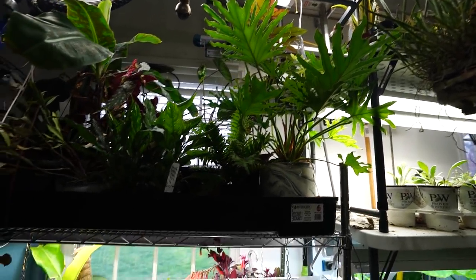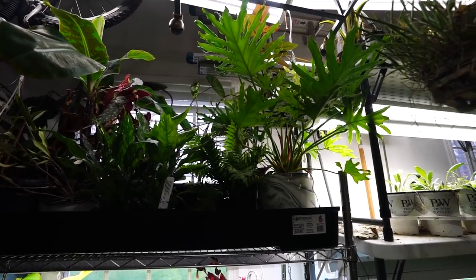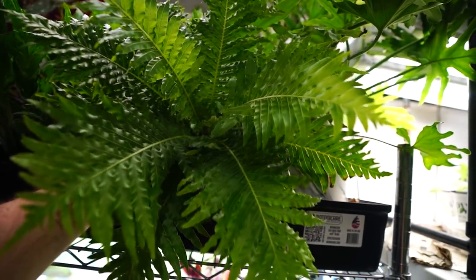Got that a few years ago and it's been doing well. That definitely needs a repot. I have several plants out here that are going to be getting some repots and some upgrades this year. One of three silver tree ferns up here. It's just doing great. Love and life.